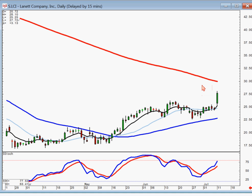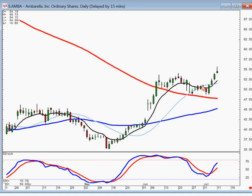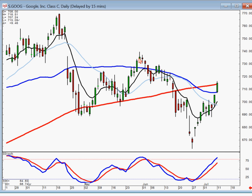Sam, we did all those. AMBA, I would still be a buyer of on positive trading tomorrow. That's not a shooting star, because look where the stochastics are. Remember, a signal is not a signal unless it's occurring in the right conditions of the market.